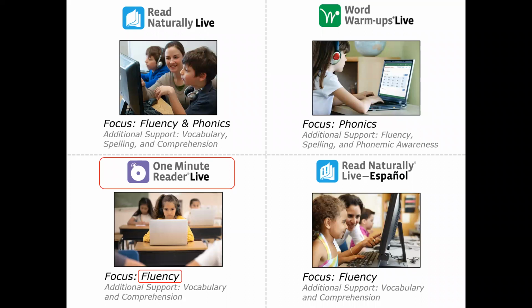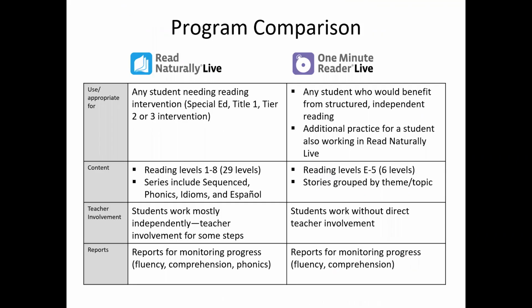1-Minute Reader Live is very similar to Read Naturally Live. So I want to talk about some of the main differences so you can understand the comparison. Read Naturally Live is the intervention. 1-Minute Reader Live is an independent program. So students who are using the intervention, Read Naturally Live, typically are Tier 2 or Tier 3 intervention students, special education, Title I. It's often used in a pull-out or a push-in program. Whereas anyone using 1-Minute Reader Live could be a mainstream student during independent reading time. It could be an intervention student during independent reading time or as extra work at home.